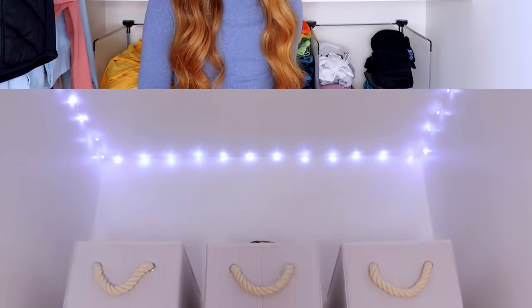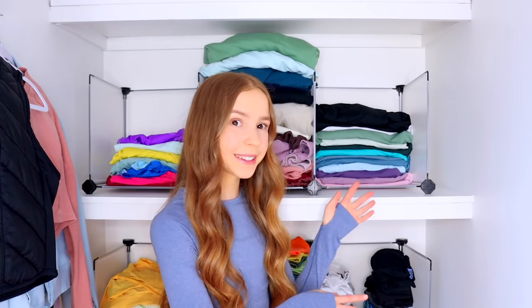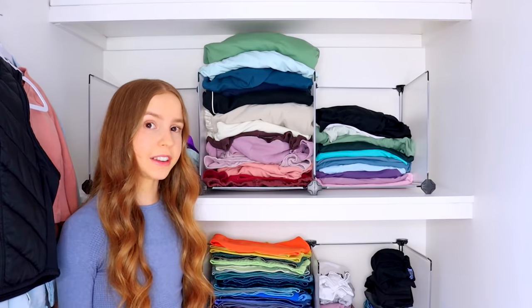Okay, so I'm going to start with what's at the top here and then just work my way down. I like to divide each section into what kind of clothing it is just to make it easier to find things. In this first section over here, I just put all of my long sleeve tops. So the majority of them look very similar to this, just in different colors. In here, I put all of my hoodies or just warmer long sleeve tops.